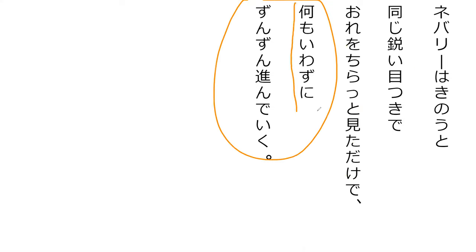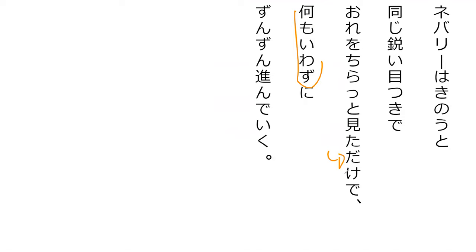He nanimo iwazu. Nanimo is nothing. Iwazu is iwanai. Right? The ni at the end is just like we're saying with nothing, or in that way. What is the verb iu? We saw this earlier. Oh, this is iwa. So without saying anything, without speaking. So without speaking, all he did was glance at me with a sharp look in his eyes, just like yesterday. And without saying anything, what did he do?